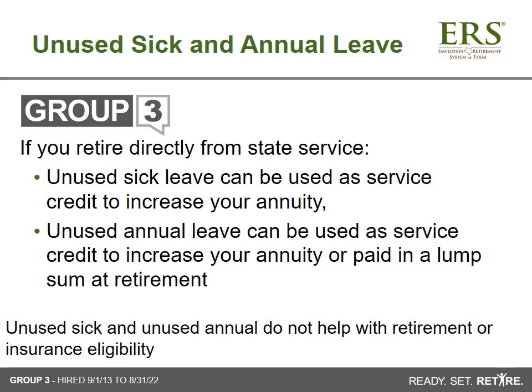Service credit for unused sick and annual leave is calculated separately, and you need 160 hours to earn your first month of service credit. Any fraction over 160 hours is counted as a full month. Most agencies report your leave monthly to ERS. If so, it's reflected in your ERS account when you log in to create your own estimates.